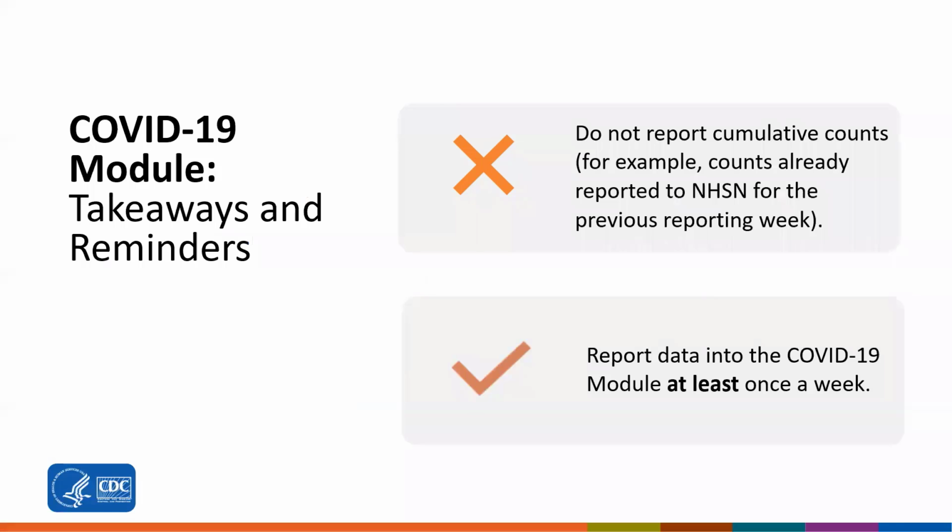A few takeaways and reminders for the COVID-19 module. When reporting counts, only include new counts since the last time counts were collected for reporting to NHSN. Do not include the same resident in the same count every day. Only count each resident one time for the same question. This means you are not to report cumulative counts for the COVID-19 module pathways. Facilities need to report data to the COVID-19 module at least once a week.